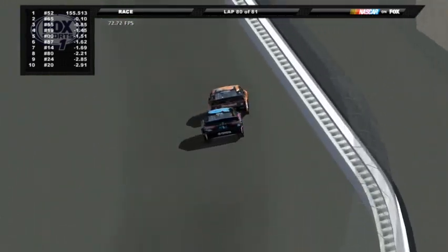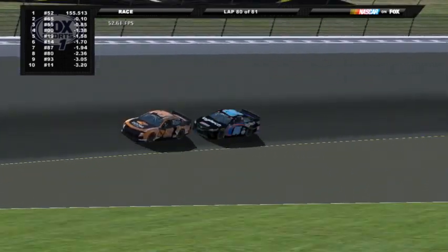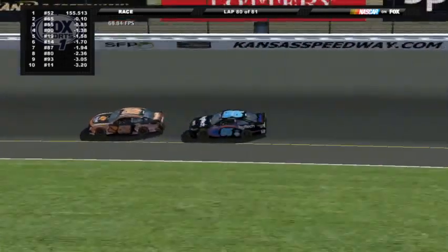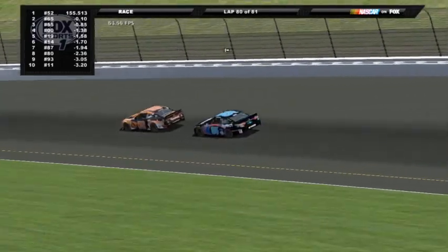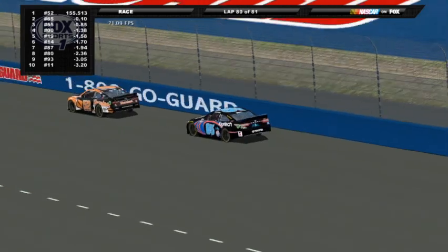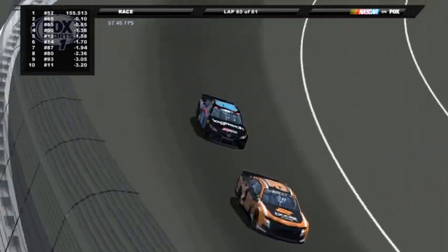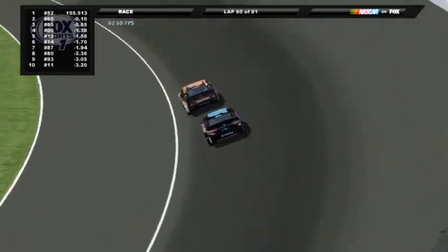2 to go. There he comes. He comes on the inside here. He's going to run him all the way down to the apron. He's probably going to get a good run. Oh no, he's kind of getting distance from the 52. On the backstretch, can he catch up? He's only going to have a few more corners to do it.